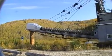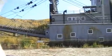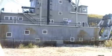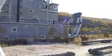This is a Klondike dredge. It's a massive piece of equipment that they used for dredging the gold here. The height of this thing is incredible.